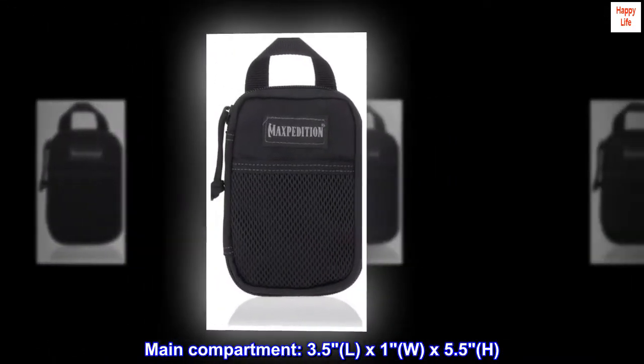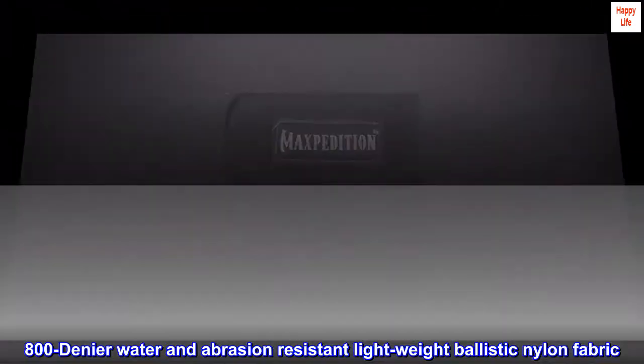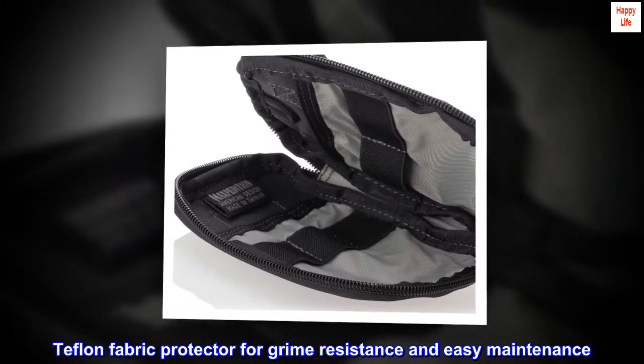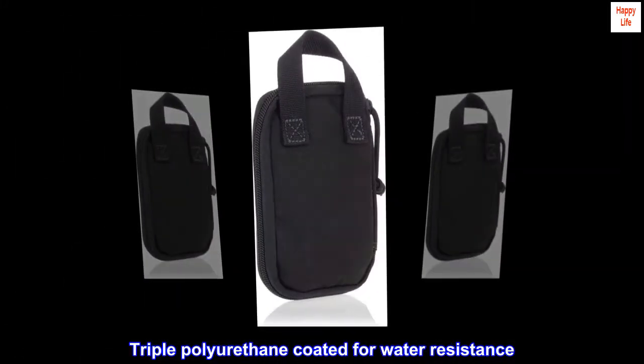3.5L x 1W x 5.5H. Fits the iPhone 6. 800 denier water and abrasion resistant lightweight ballistic nylon fabric. Teflon fabric protector for grime resistance and easy maintenance. Triple polyurethane coated for water resistance.